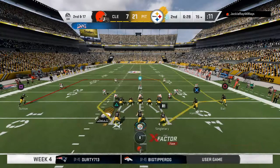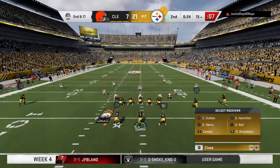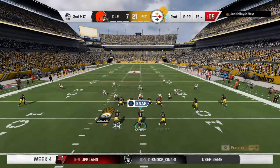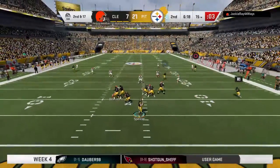52's the mic right here, over there, right? 52's the mic. Let's go one more. 52's the mic. Watch Mike, watch Mike. Hey, seam 6. Seam 6. Ready to go. 5. Looking to throw.